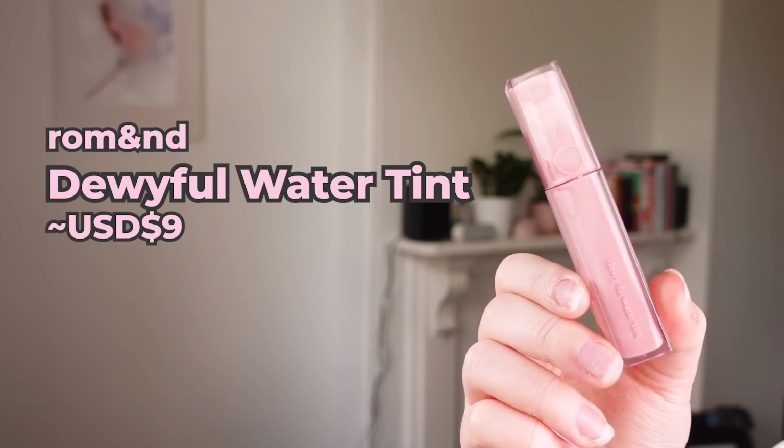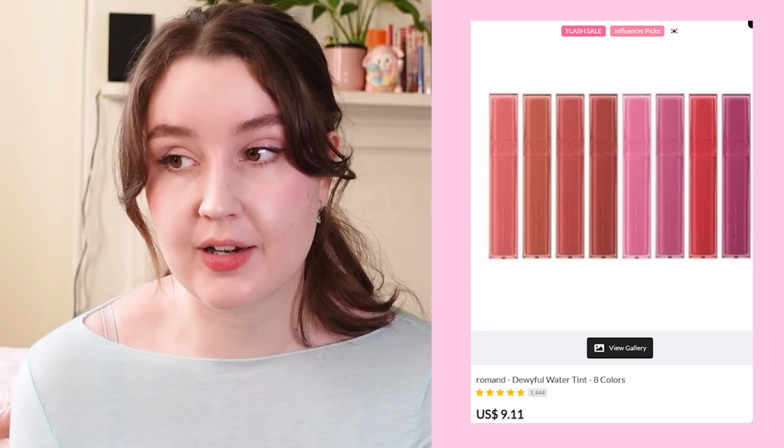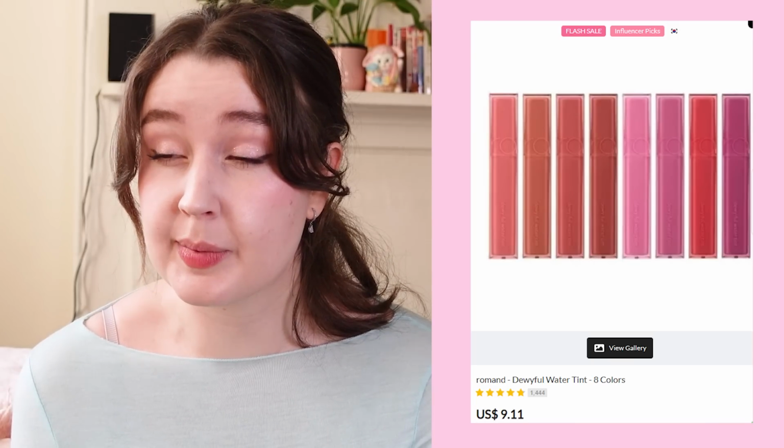Next up, we have another tint from Rom&nd, but this time it is the Dewyful Water Tint, which has over 1,000 reviews, and I feel like they're all rated around 5 stars, so it feels a little bit pointless when I'm talking about the star rating, but this is also rated around 5 stars. Comes in 13 shades, and I actually own a couple of these, but I decided to use the shade Custard Mauve for the purposes of this test.